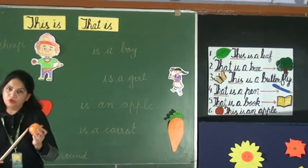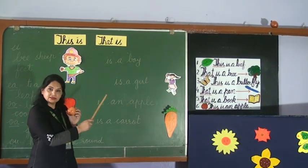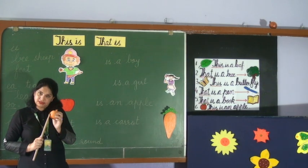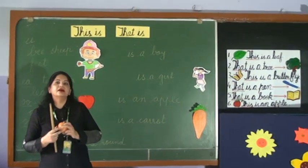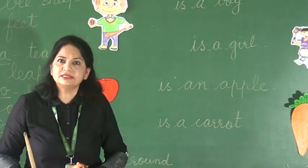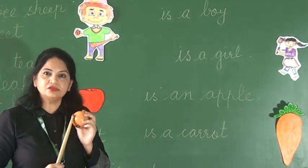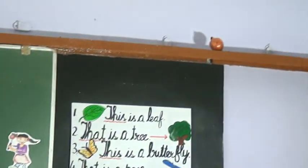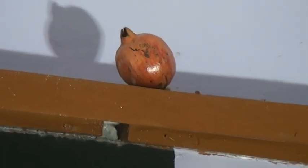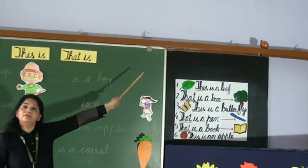When we indicate or show anything, we use this or that. But when do we use this? We use this when the things are very near to us, very close to us. So this pomegranate is very near to me, so I would say this is a pomegranate. But when the things are very far away, we say that. So that pomegranate is far from me, so I will say that is a pomegranate.